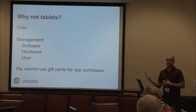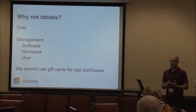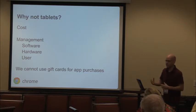So why not tablets? Why didn't we go with tablets to fill this need? Cost. The cost of a tablet is already kind of high, and then you have to add the cost of management software, and then the cost of what kind of peripheral it's going to need. Is it going to need a keyboard? Is it going to need a stylus? What else am I going to have to buy with it?